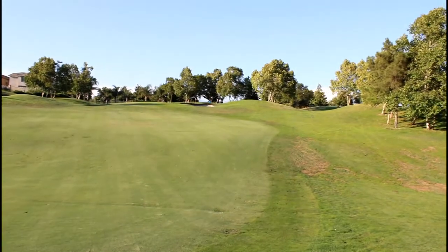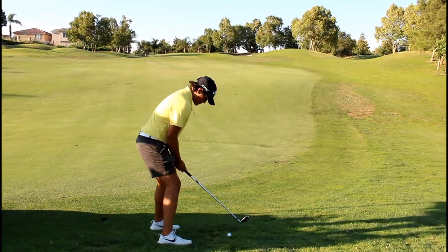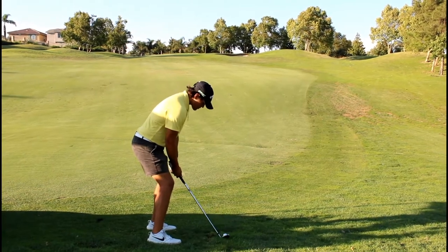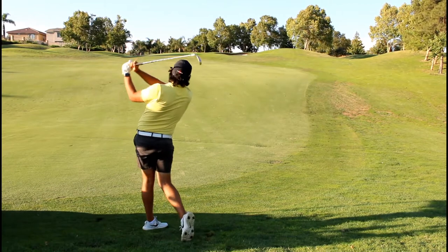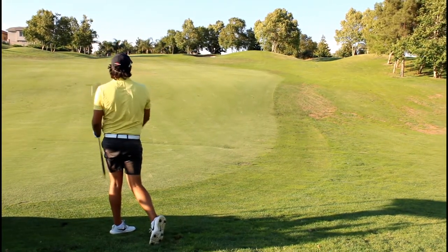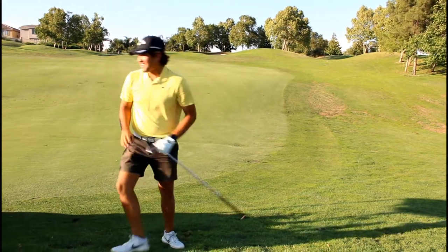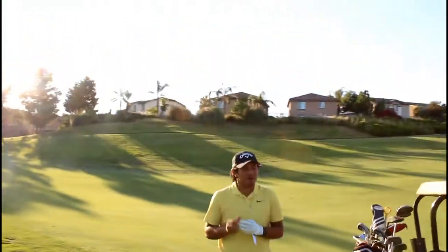Jared's got about 100 yards uphill over the bunker. Let's see if he can do it. Oh, yeah. I think it might be a bit long. No, that was perfect. Alright guys, you heard him there. That was perfect. I should be on the green.